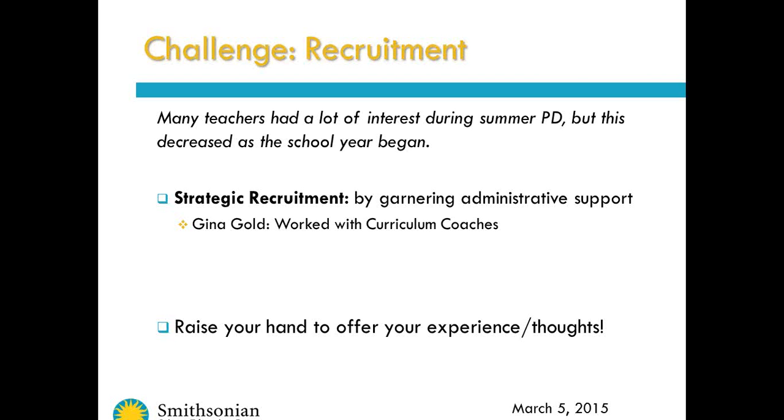So anyone else? Things that you did to help with your recruitment, either in the beginning or as you got into your PLC and wanted to recruit more members? Give it a couple more seconds. Okay, I know one person, Julie. I'm going to go ahead and unmute you, and you have the floor.